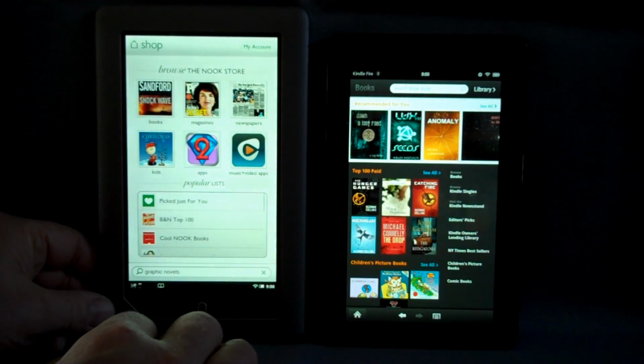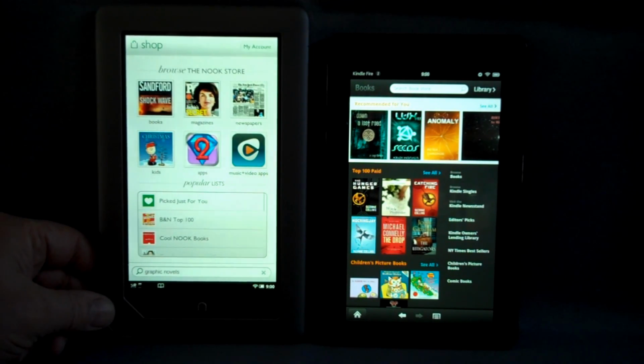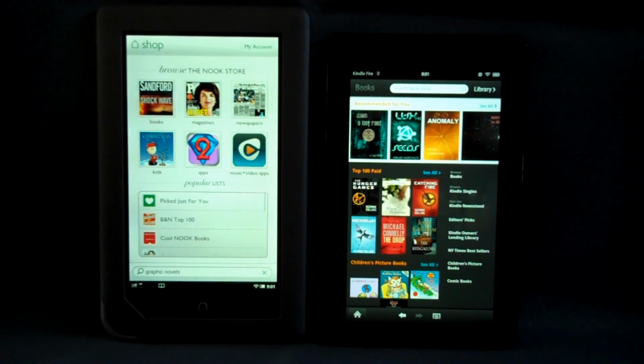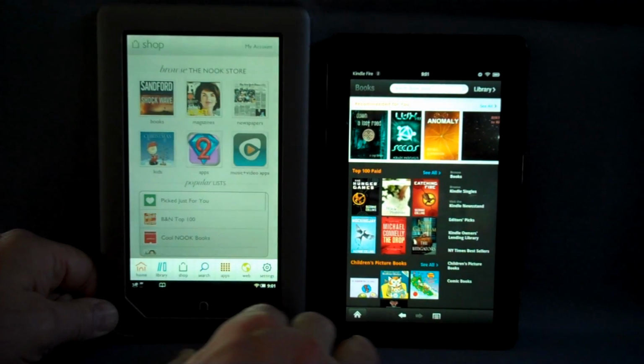These are the stores, Kindle Store and the Nook Store, and they're both arranged quite well, easy to find new titles and to discover books. One thing I don't like about the Fire is that for some reason when you're shopping from the Fire, you cannot add a Kindle book to your wish list, which you can do from the e-ink Kindle, so I'm not sure why Amazon left that out, because I use that all the time actually.